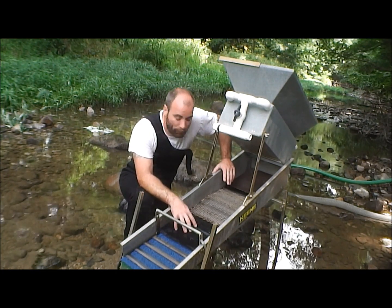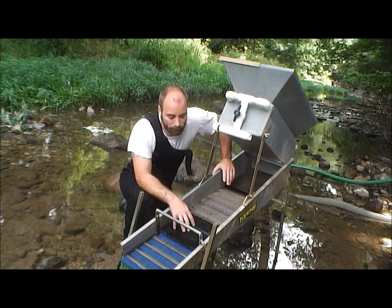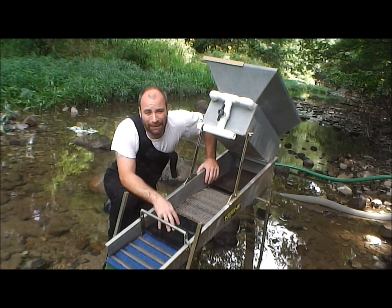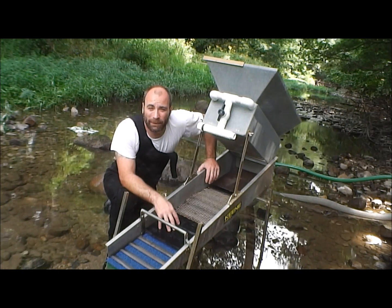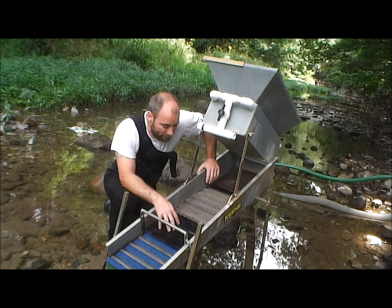But like I said, I'm really happy with it, because what I am finding out of it is 100 mesh or smaller. We haven't found any bigger. I think the biggest flake I found was probably a little bit smaller than a pencil eraser. But nothing fabulous yet to show you. Nothing like you see me in Arizona.